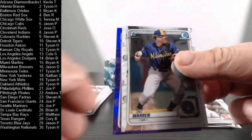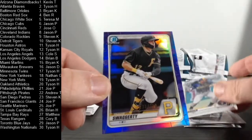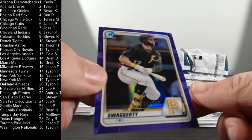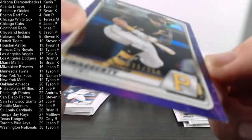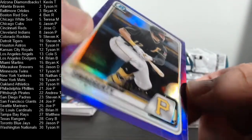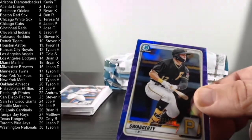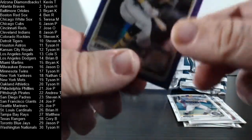And there's a blue, purple. It's a purple, I think. There you go. Travis Swaggerty is our first numbered Chrome, and that is number 033 out of 250. And that is the Pittsburgh Pirates, which goes to Andrew T. Congratulations, Andrew. First one of the night.